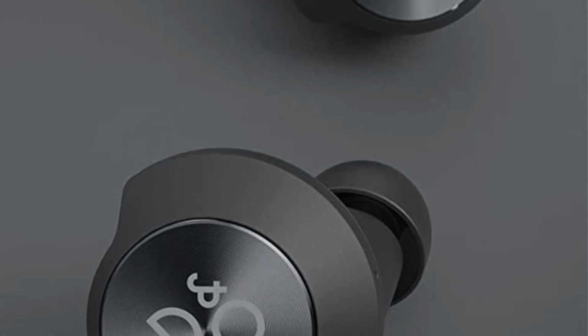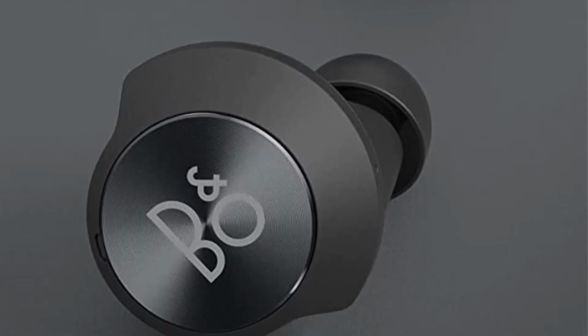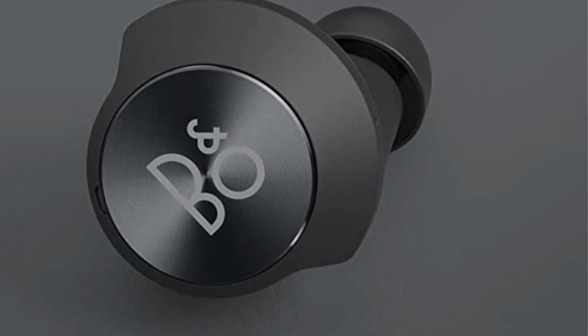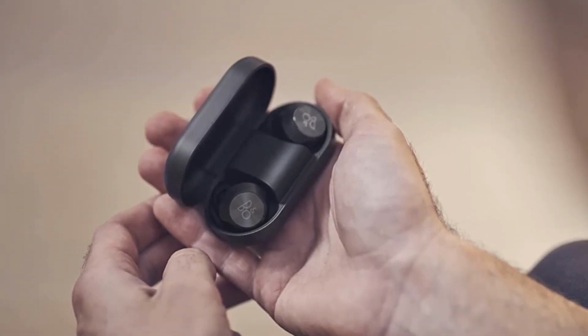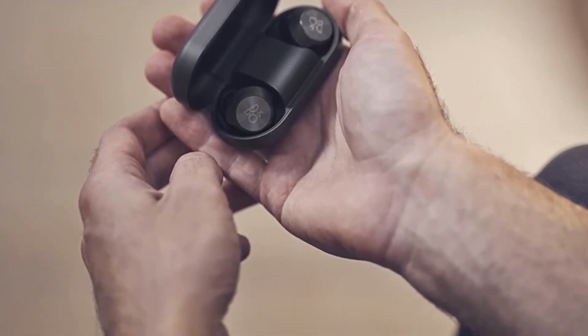The mids sound natural, and the high pitch has a decent shimmer. They are a joy to listen to and among the best-sounding true wireless earbuds. I didn't experience any listening fatigue over longer listening sessions. There is aptX for devices that support the aptX sound codec. These have aptX adaptive and use Bluetooth 5.2.